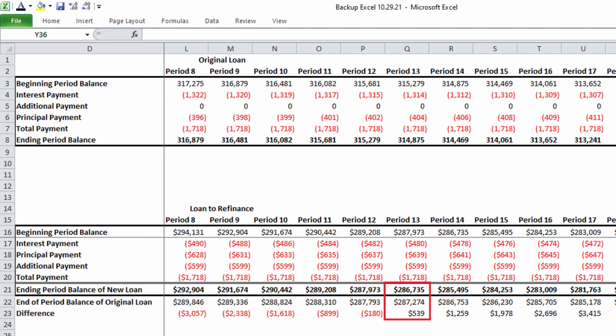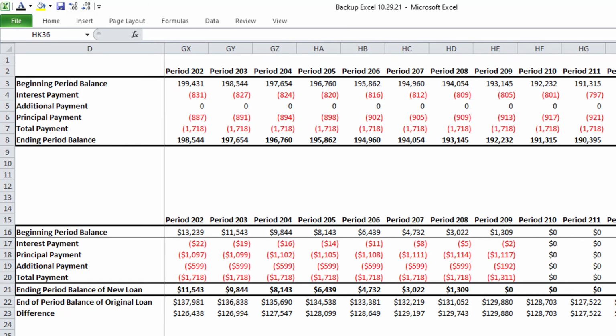Now, assuming you continue to hold the house indefinitely and continue to make the same monthly payment of $1,718, the additional $599 will continue to pay down the principal rather than going to interest, and the loan will be paid off, if we scroll over here to the right a bit, after 209 periods.